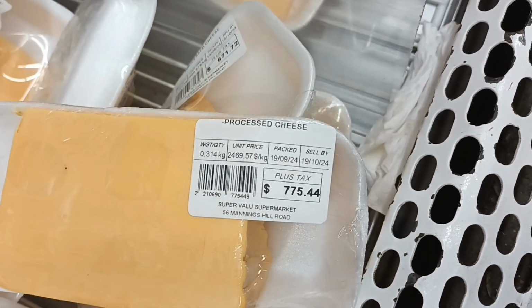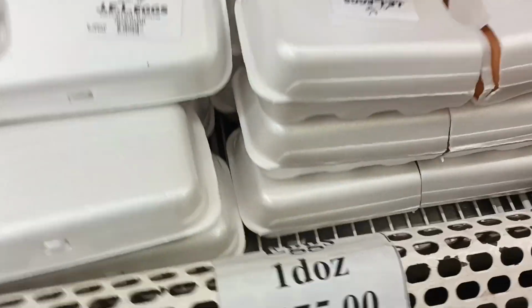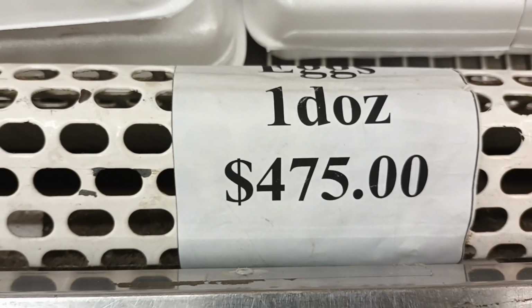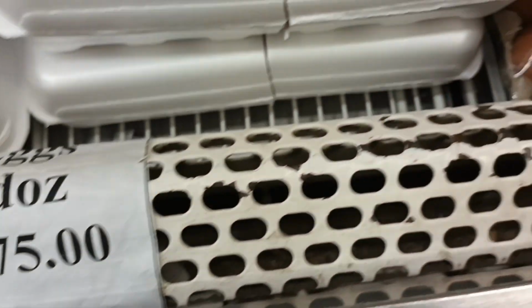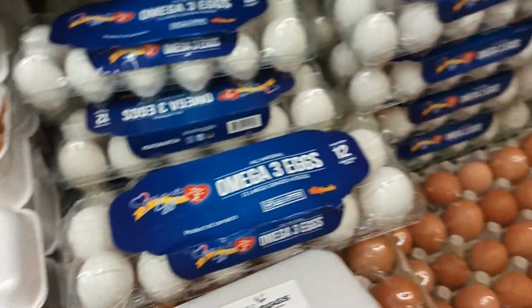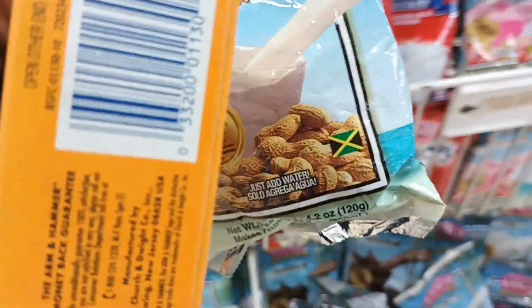That's it. If you have a block of cheese, you don't see that. How much is a block of cheese? That's $7.75.44. This, I think, the eggs. See that? 1 dozen eggs, $4.75 for 1 dozen eggs. See me? That means they are $2.35, $2.38 plus GCT tax. For the look of the thing they're seeing. But more I get one of them. The last cutting.